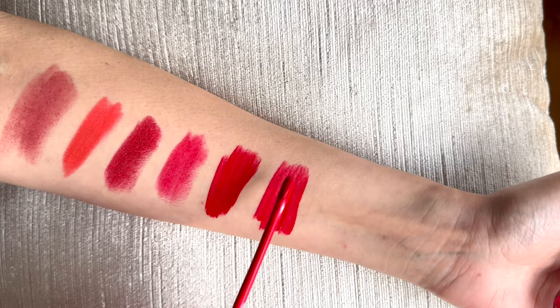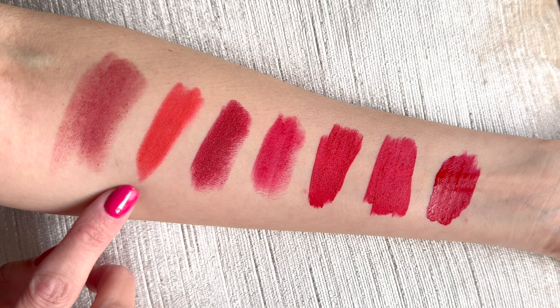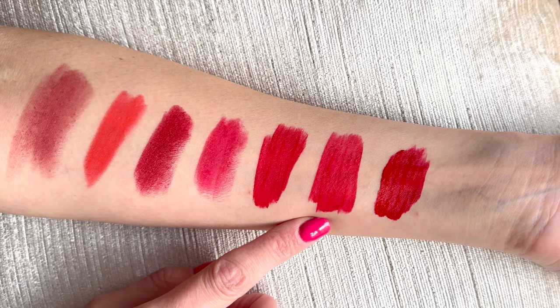Don't Stop by Nars. So we have Walk of No Shame by Charlotte Tilbury, Nars Red Square, MAC Russian Red, MAC Ruby Woo, Sephora number 01, Stila Besso, and Nars Don't Stop.